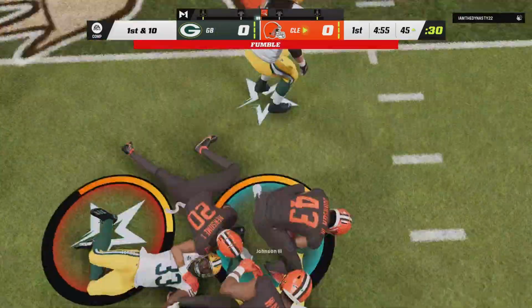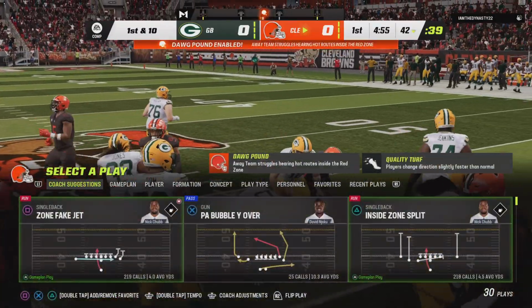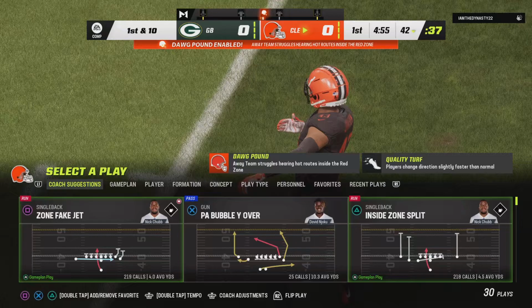Jones hit, and the ball's out. And this is picked up by the Browns. And they will take over possession of the football at their 42-yard line.